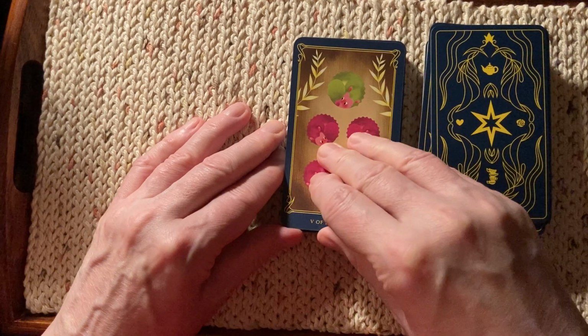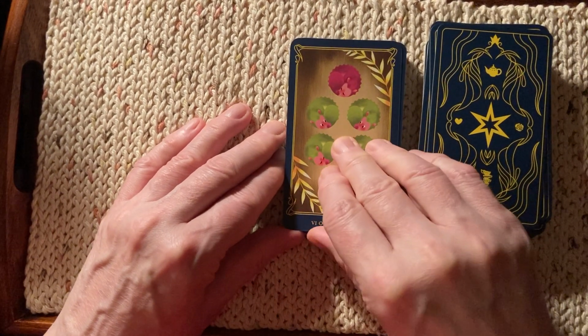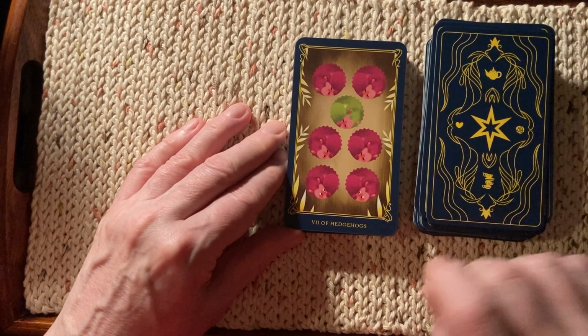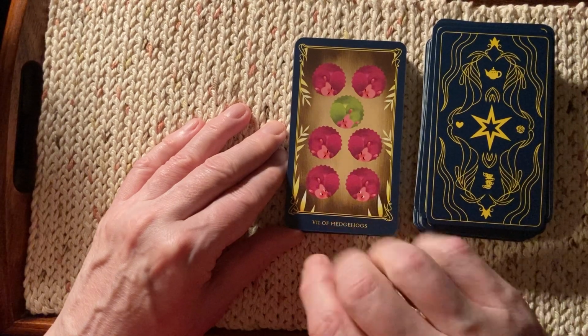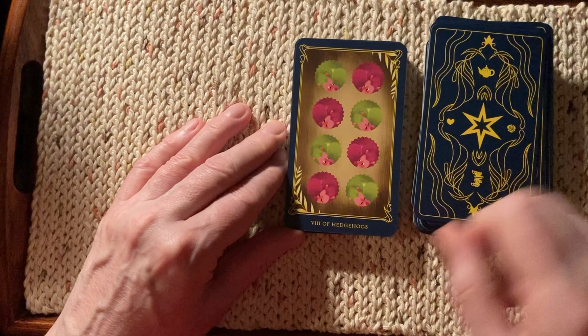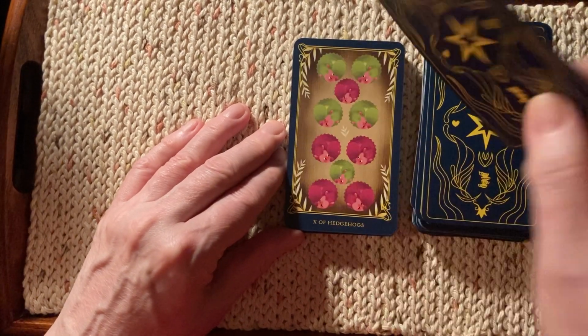I think they could have been a little more adventurous with this. They just kind of changed the color, had eyes open, eyes closed, and flipped them back and forth. So that's a little dull.